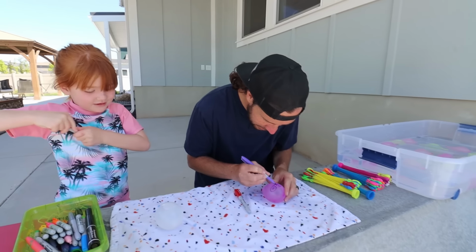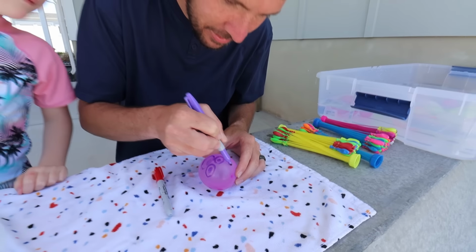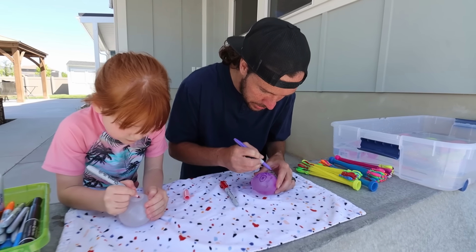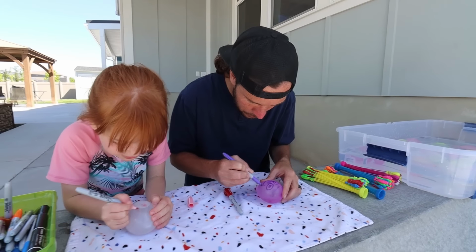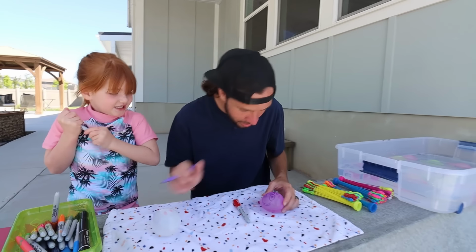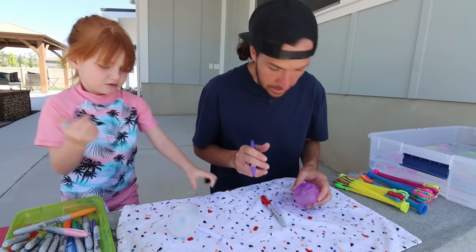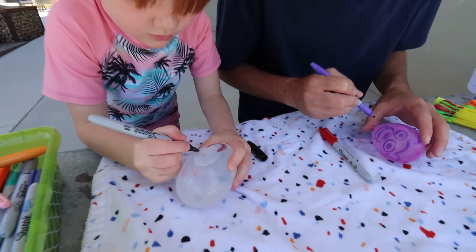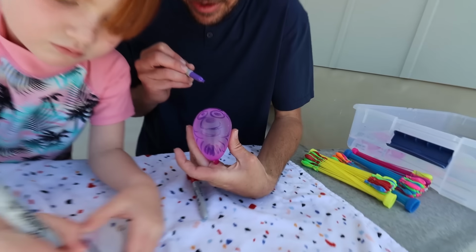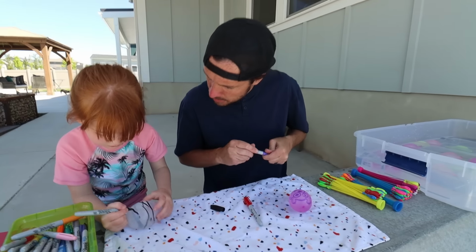Guess what I'm making? A cute little baby purple panda bear. Oh, that's gonna be cute. Little purple panda bear guy, he's gonna be so cute. Oh, my baby has pink eyes! My baby has pink eyes! Pink eyes? Oh, what kind of animal is your baby? I'm gonna do a baby zebra. A baby zebra? Yeah. Oh, that's so cute. Look at my cute little baby panda bear.